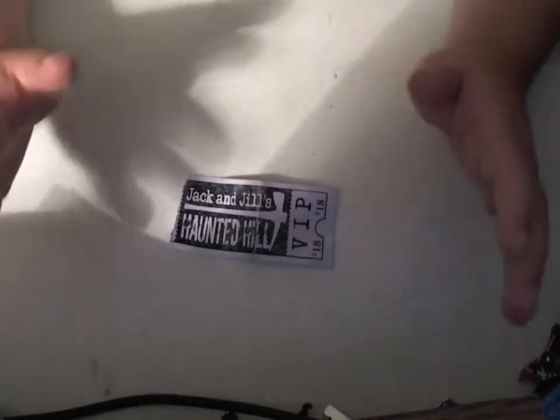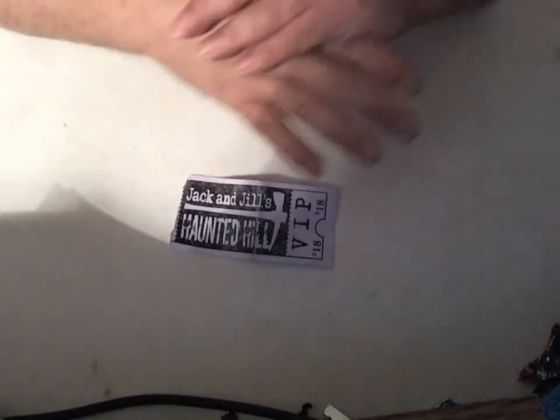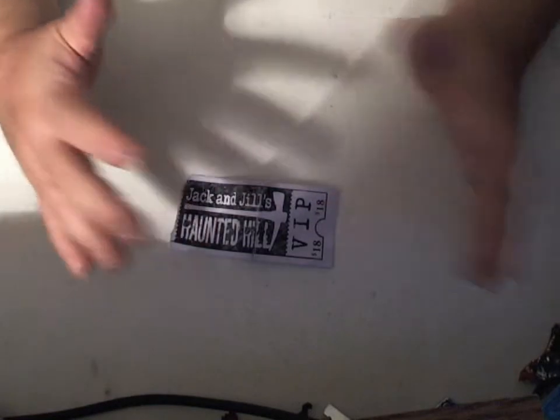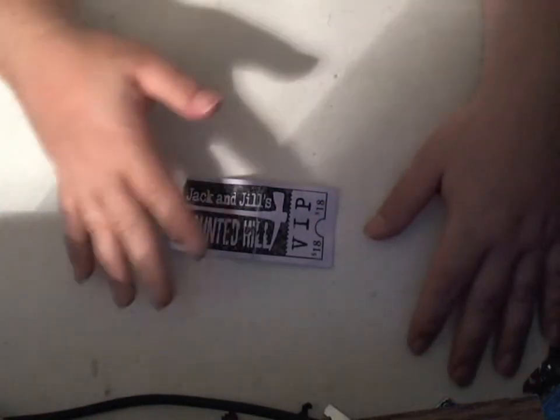Now, the one thing that's a little bit different about Jack and Jill's versus the other ones is this is definitely a theme-oriented haunted house. It tells one story. You just get one haunted house. You don't get like 3 or 4. And in this case, it works perfectly.